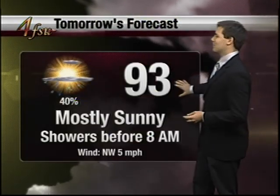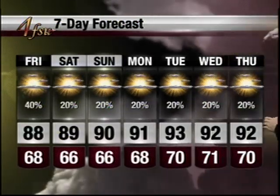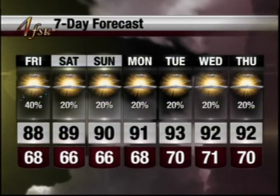I don't know. 93 degrees tomorrow. 40% chance of rain again. Mostly sunny skies and those showers clearing out. More of a chance for those showers in the morning hours as that moisture really starts to slide its way out of here. We get high pressure and drier air to build its way back in. Your next 7 days are looking a lot nicer than the last 7 we saw here. Really dry as far as our summer has been so far. 20 to 30% chances of rain through your next week or so.